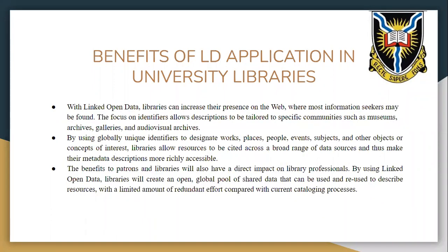More benefits of linked data application in university libraries. With linked open data, libraries can increase their presence on the web, where most information seekers may be found. The focus on identifiers allows description to be tailored to specific communities such as museums, archives, galleries, or the visual archives also. And then by using globally unique identifiers to designate works, places, peoples, events, subjects, and other objects or concepts of interest, libraries allow resources to be cited across a broad range of data sources and thus make their metadata description more richly accessible.